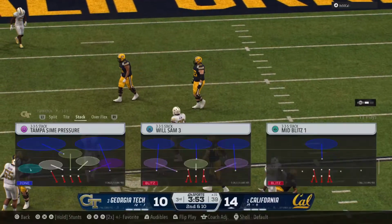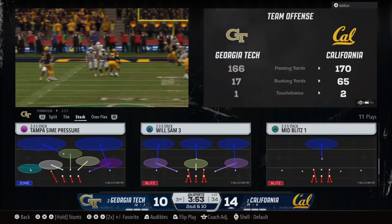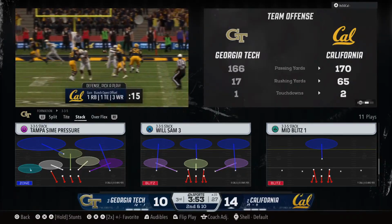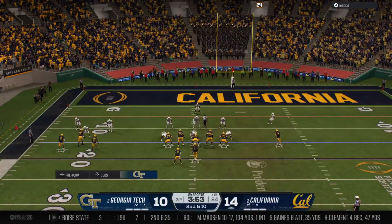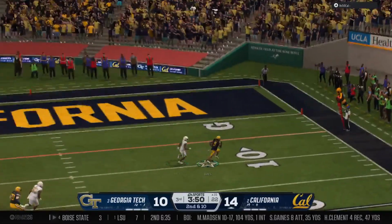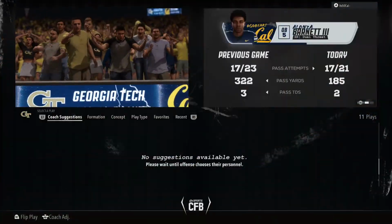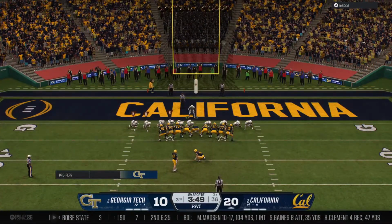Pass not complete. Play on this drive coming up. Makes the grab, a chance to score. And he'll take it into the end zone. Touchdown, Cal. Boy, great job here of finding him again. That's his 2nd touchdown reception in this football game.